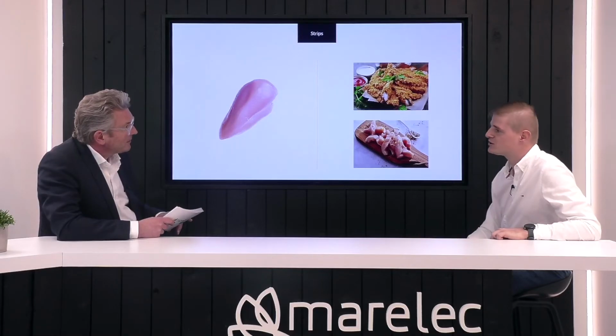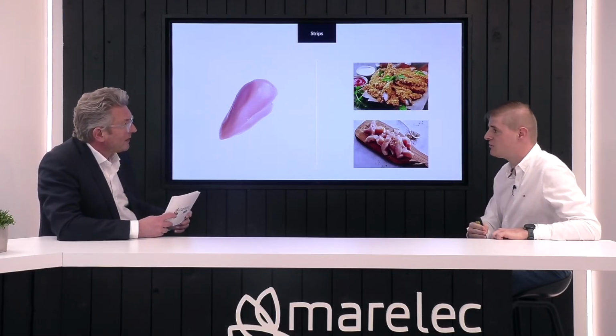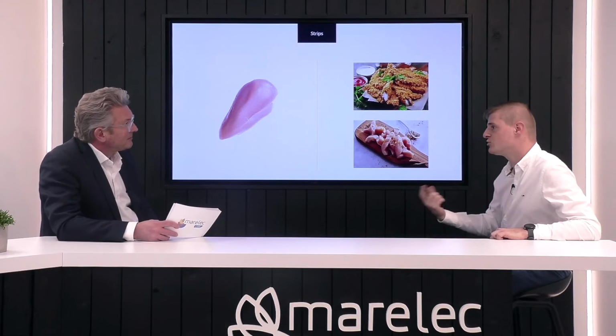The reason that they have to be fixed weight is the same as with the fixed weight portions that we saw earlier. If you go to a fast food restaurant, everybody wants to get the same amount of strips, and they also want to get the same portion size in total, so the same weight.